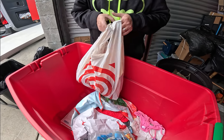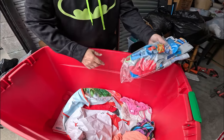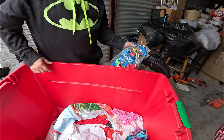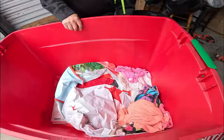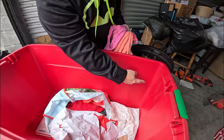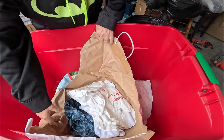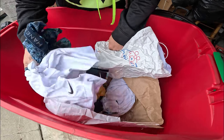Good stuff. That's actually kind of good, huh? Yeah. These are nice. A little bit of money right there. These are some super boxers. Just kidding, it's super value packed. The spider needs to get out of here, see him? Just jump. Ooh, boxers.